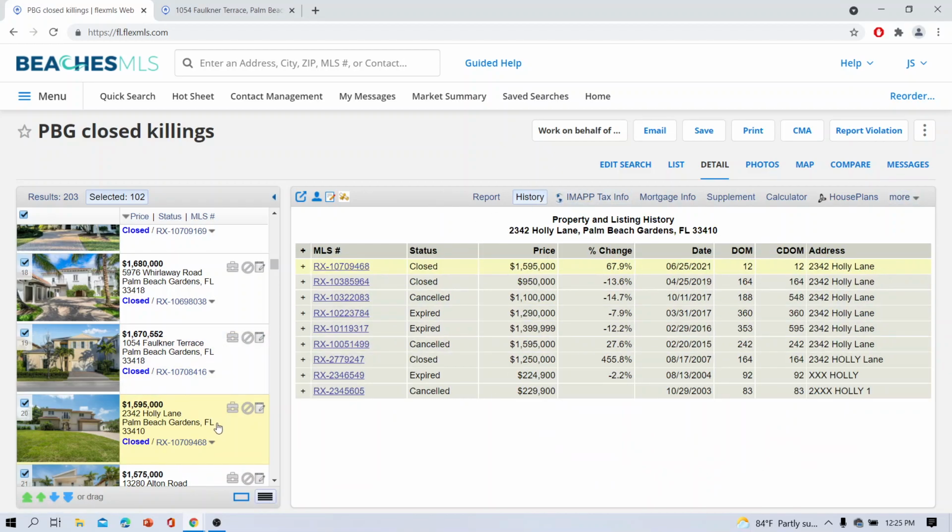All right. See no evil, hear no evil. Back to my list. Okay, this is on Holly Lane, 1,000,005. It just closed at that. In 2007, it closed at 1,000,002. And then someone closed in 2019 at 950,000. And so they made over 600,000 profit in 2 years on this one. Not too shabby, right?